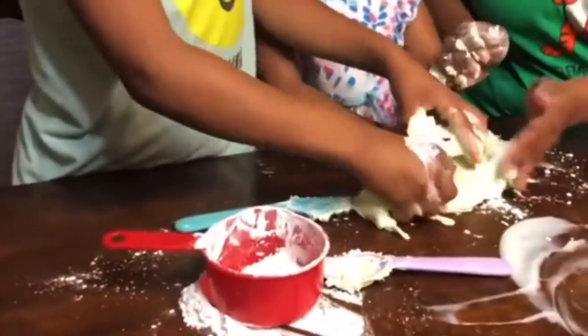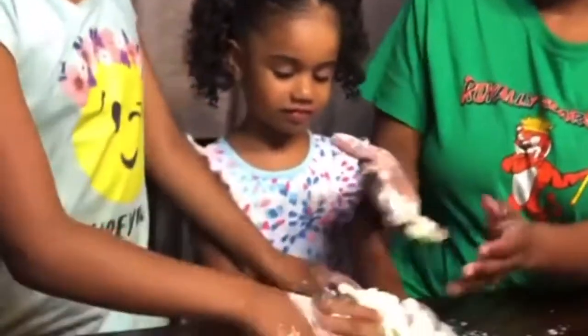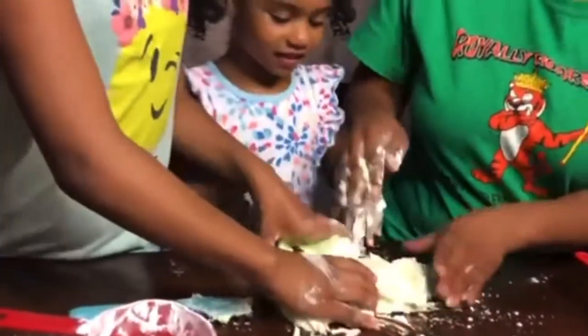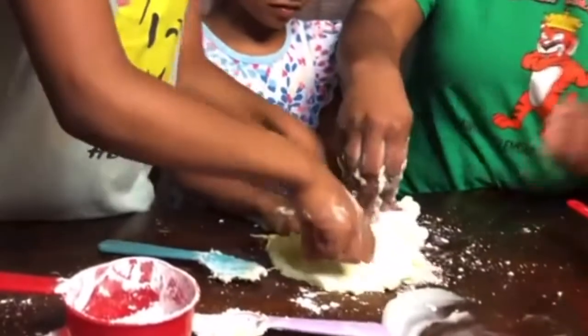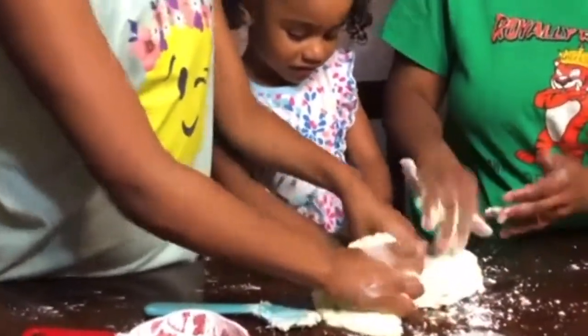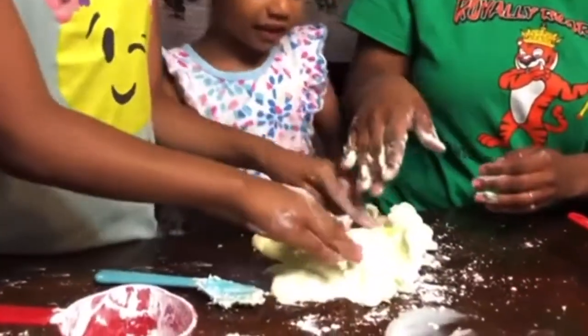Now you can save this, but you have to put it in a container with a lid or in a Ziploc bag. It saves for a few days, just like you would if you made slime. But it's way cheaper than slime. I can poke holes in it. And it's really fun to make. I think we might make it a different color tomorrow. What do you think? Pink. A rainbow.